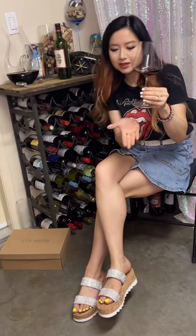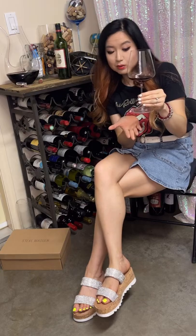Color is quite garnet now, turning to the brownish, dark. I'm using a Zalto glass, Zalto by the way, very light, hand blown, very thin. All right, and legs are forming. Looks like it is a full body red wine, Bordeaux. Let's smell.